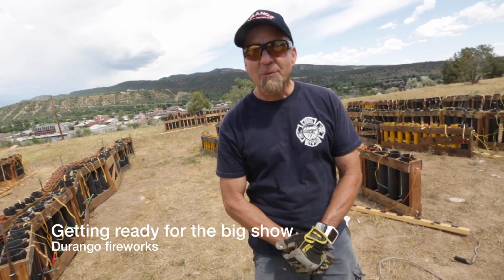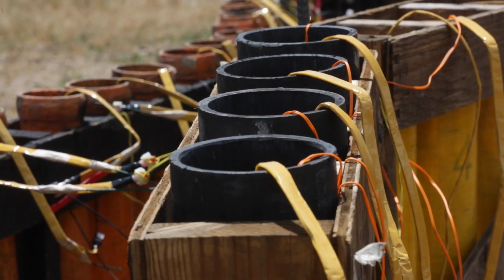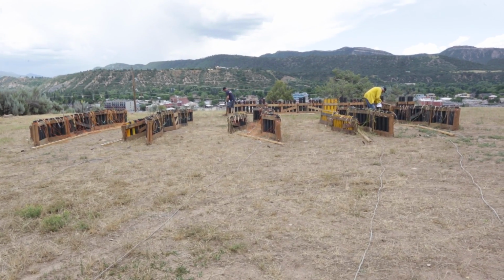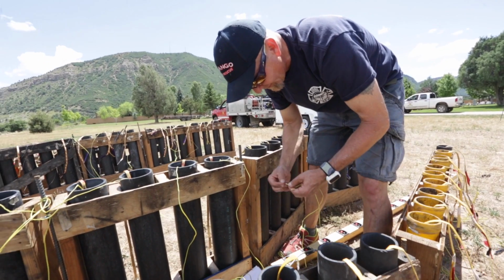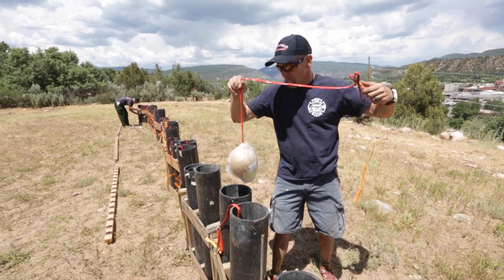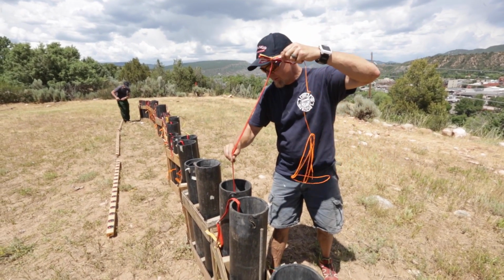Hey, I'm Scott Davis. I'm the Community Education Coordinator for Durango Fire Protection District, and we are up here at the cemetery in Durango setting up for the 4th of July fireworks shoot. We've got everything run up here. We've got 640 shells this evening, and we should run that for about a 25-minute show.